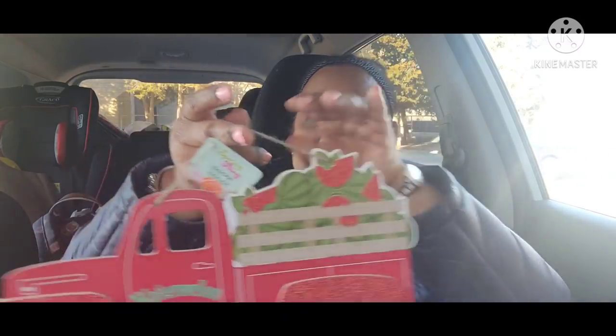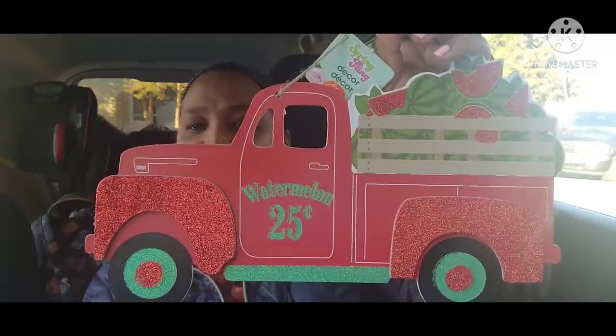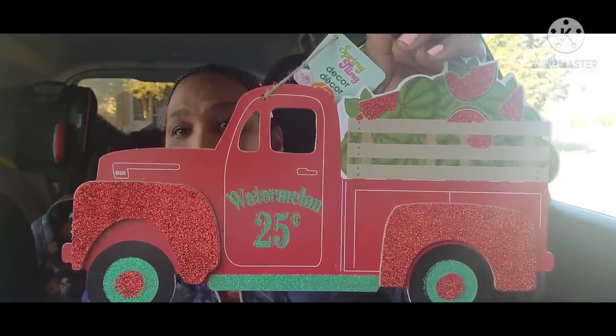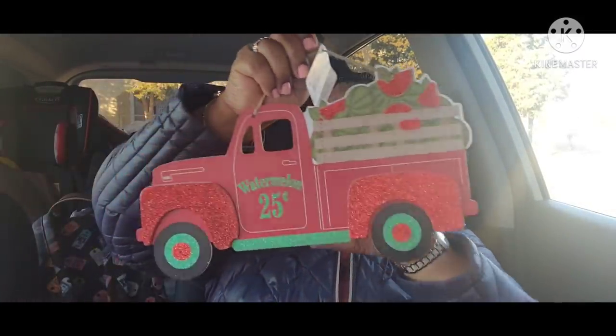Moving on. And here we have the red truck that says watermelon, 25 cents. The red truck with the watermelon, isn't that stunning? That is gorgeous. Okay, I got more. I got two of the watermelon because my daughter wants the watermelon. So I got two of the watermelon truck. Absolutely gorgeous. And then the other one says fresh flowers.